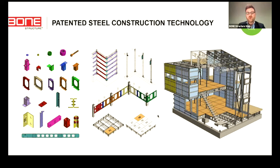And while all these parts are pre-designed, the use of them, of course, can be in many different ways, resulting in many shapes and many different styles of homes.